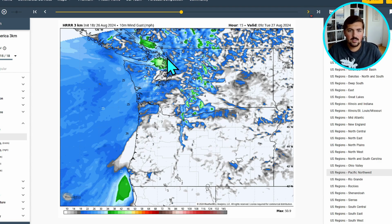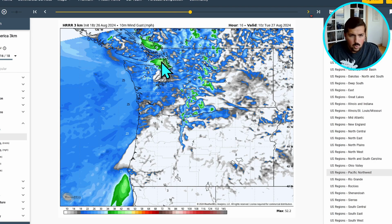But you can see that there's some brighter greens showing up. This is about wind gusts up towards 45 miles per hour. And if you really look right here, right on central Whidbey, there's a little bit of orange showing up. That's wind gusts up towards 50 miles per hour. This model sometimes overdoes these, but sometimes it also gets it right on. So the main threat is for some wind gusts 30 to 40 miles per hour, but there could be some isolated gusts higher than that as well.